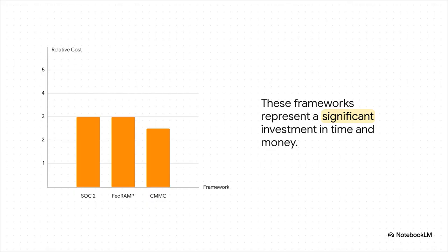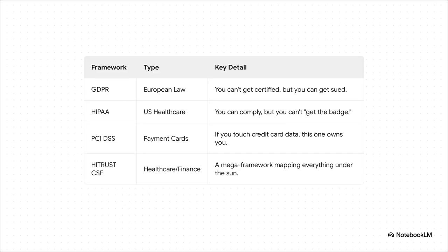And when we say expensive, we mean it. You've got SOC 2, which has been described as being about as exciting as watching paint dry, just way more costly. Then there's FedRAMP if you want to work with the US government, and CMMC for the defense sector. Yeah, we're talking serious money here. And man, the variety in this territory is just wild.